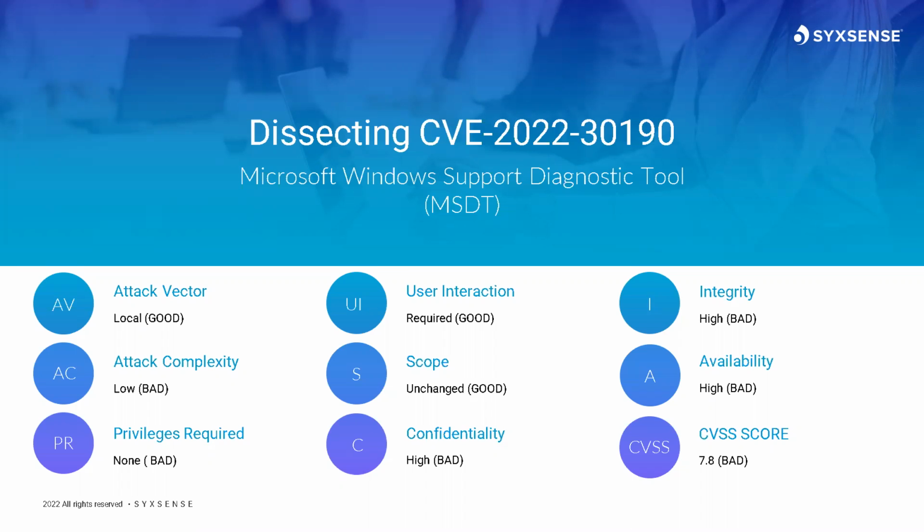So the first one, as we mentioned, was released about a week and a half to 2 weeks ago. And a vulnerability in the Windows Support Diagnostic tool can allow an attacker to exploit arbitrary code with privileges from the calling application. So for example, from Microsoft Word.